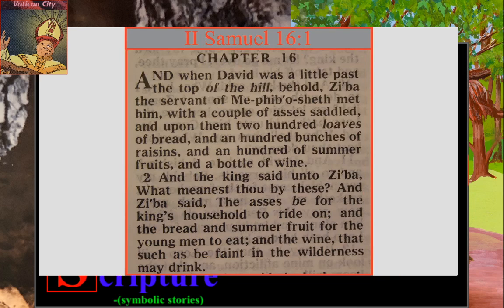Now here with the asses. And when David was a little past the top of the hill, behold, Ziba, the servant of Mephibosheth, met him with a couple of asses saddled, and upon them 200 loaves of bread, and 100 bunches of raisins, and 100 of summer fruits, and a bottle of wine. And the king said unto Ziba, What meanest thou by these? And Ziba said, The asses be for the king's household to ride on, and the bread and summer fruit for the young men to eat, and the wine that such as be faint in the wilderness may drink.